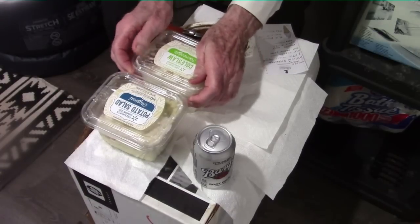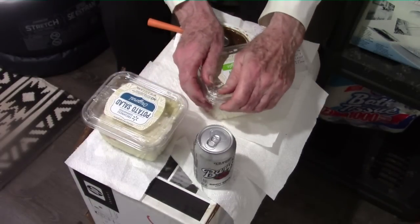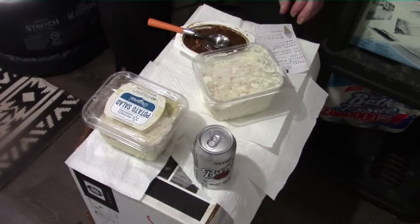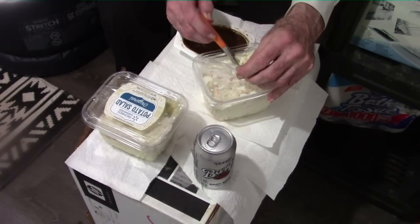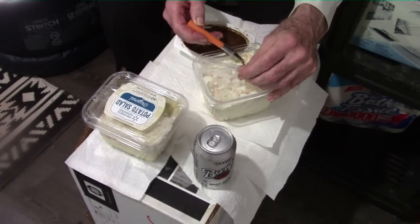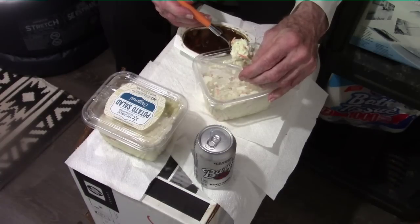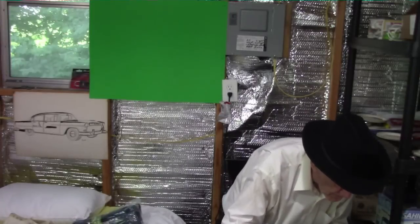Good. I also have some coleslaw here. Let me get this open. I love to get my coleslaw, cabbage salad. And try some of that. Coleslaw came from Walmart. The Hormel Compleats probably also came from Walmart.